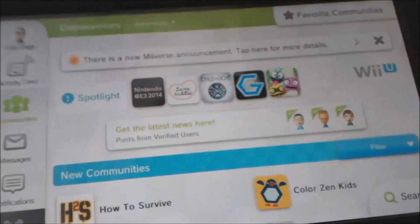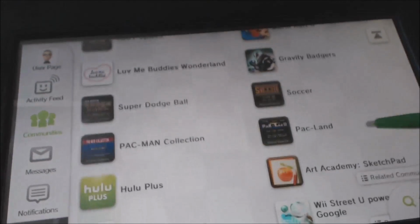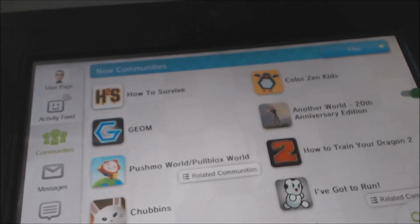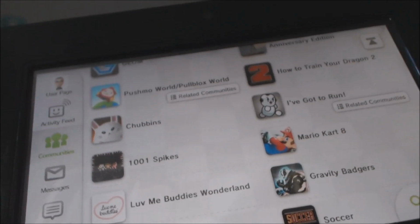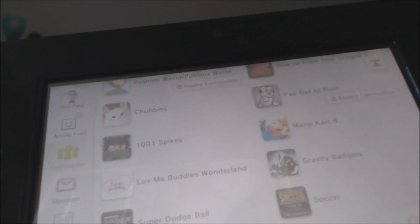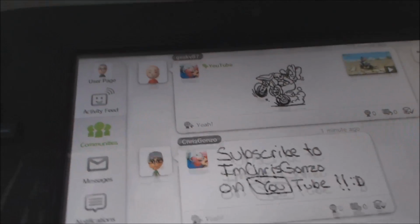Alright, here on the main Miiverse page, it kind of shows you the new communities that are going on, anything they've added recently. For example, we've got Pushmo World that just recently came out last week, Mario Kart 8, which came out 2 weeks ago. And of course you can click on any of the communities to see whatever general posts are going on. Now, a lot of the usual posts that are in these player posts, these are the most recent of course, some of them might not be terribly awesome, but at the same time there are a lot of great posts here, and you can come and see if you can help other people out.